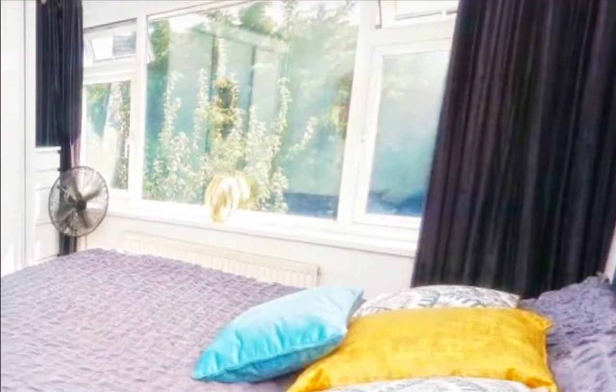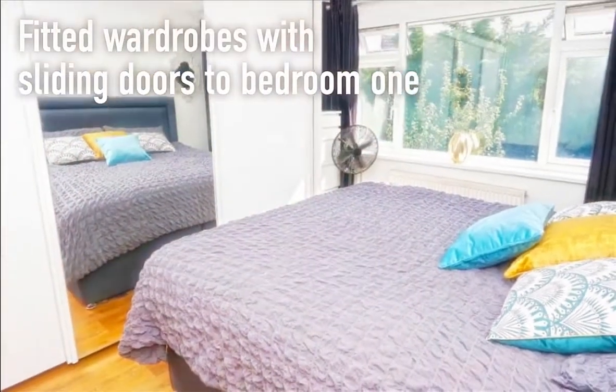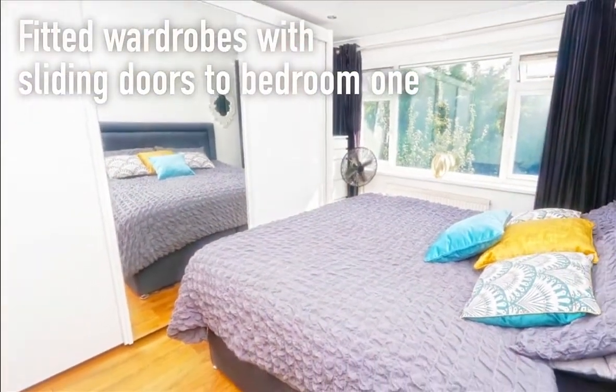Rising to the first floor, the landing gives access to 3 bedrooms, and there are fitted wardrobes with sliding doors to bedroom 1.